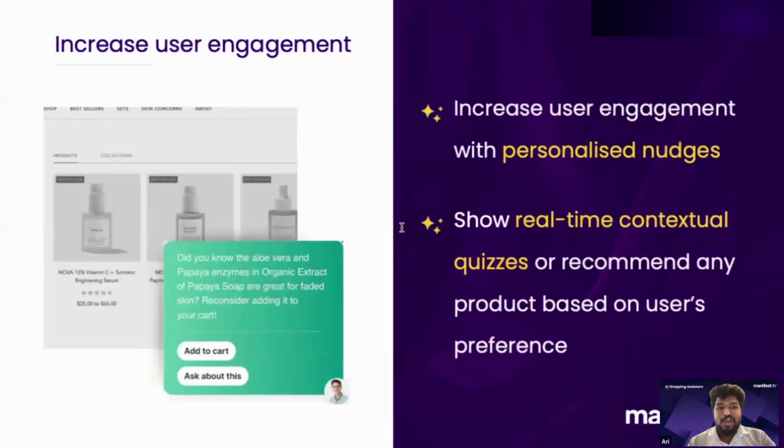All right. So how are we going to help you increase user engagement? It's going to happen through personalized nudges. So how are we going to do it? We are going to do it through real-time contextual quizzes. It could be a conversation starter, or it could be a trivia to get the traction back from the visitor so that he can go through the purchase cycle. All right.